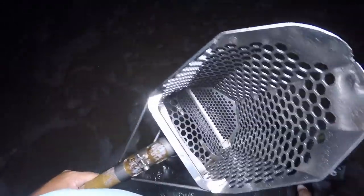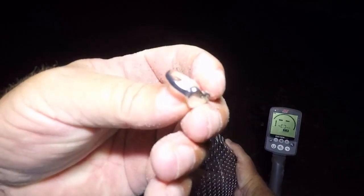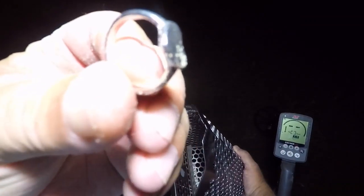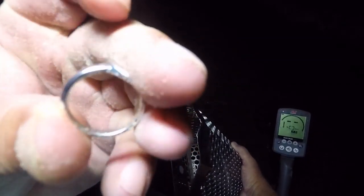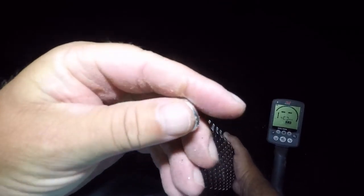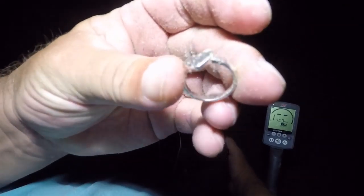Oh my gosh. I was thinking dime. I was not thinking silver ring. Alright, that's our first ring of the day. And the sun hasn't even come up yet. Let's see if it's a fake silver ring. Probably. I don't know though. I don't know why they would fake silver. It's so cheap nowadays.